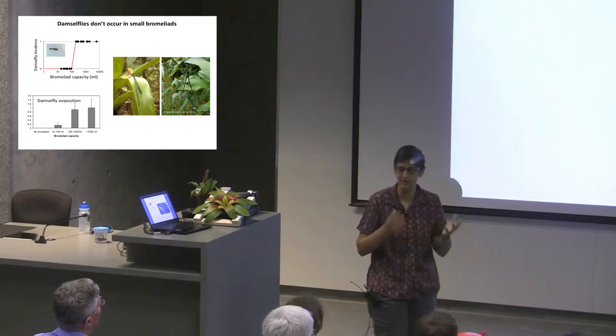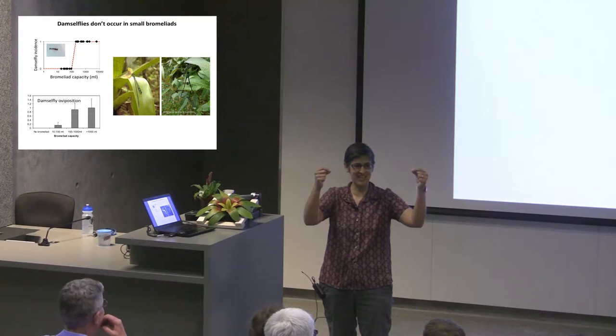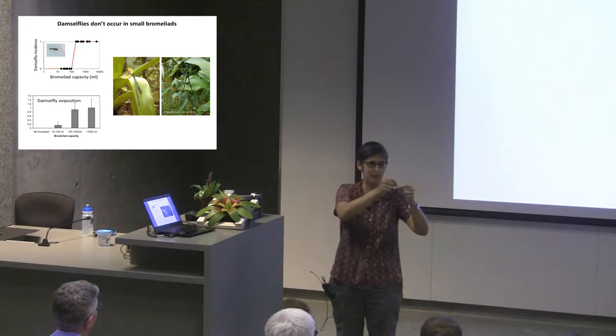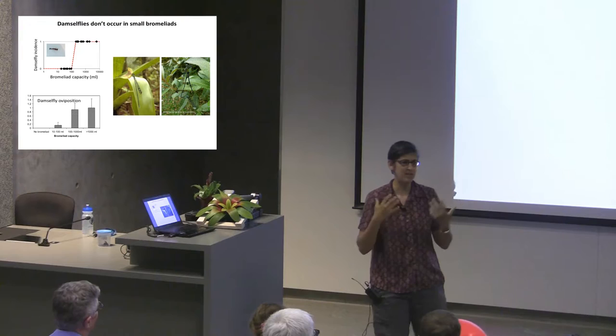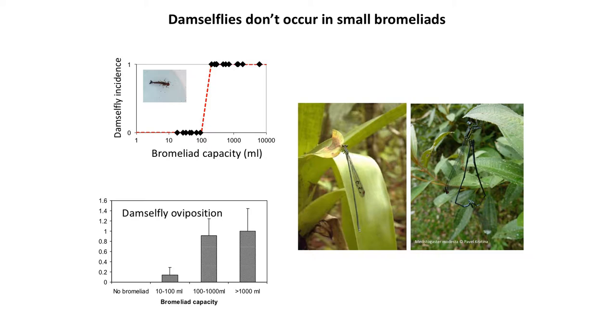Another male damselfly comes along, and basically they're so maneuverable, they zoom up until they're staring eyeball to eyeball at each other. And then they engage in this game of chicken until one either flies away or the other one tries to dive bomb the other one. And then these fights over these bromeliads. So why are these big bromeliads so valuable? Well, because the female damselflies will pretty much only oviposit in big bromeliads. When I watched where they were ovipositing, you can see in bromeliads that are less than 100 mils, they hardly ever oviposit. When they're greater than 100 mils, they love ovipositing there.